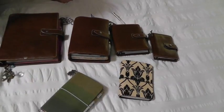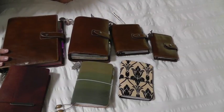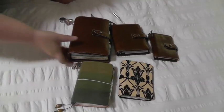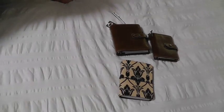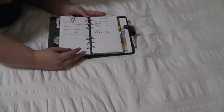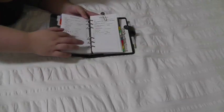So which one do I prefer? Well, that depends on what I'm using it for. If I am doing something where I want to be taking individual pages out all the time, for example, or adding individual pages. So for example, in my reading journal here, I am constantly adding books to this section. Anytime I finish a new book, almost every time, at least every other time, I'm adding a page in here, because I alphabetize them.